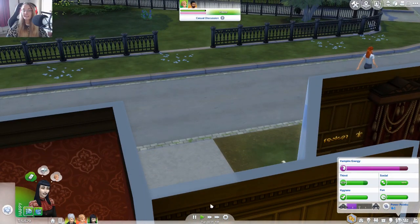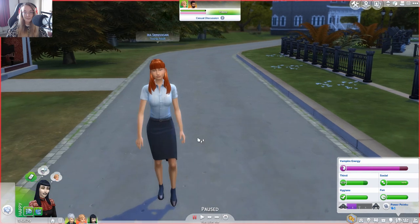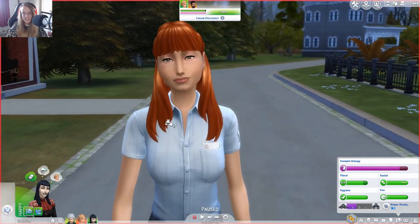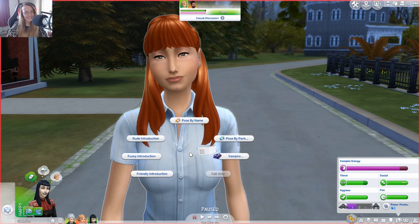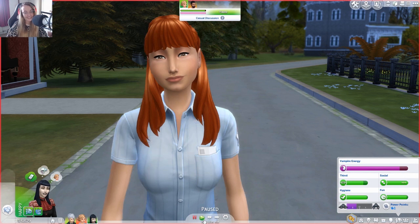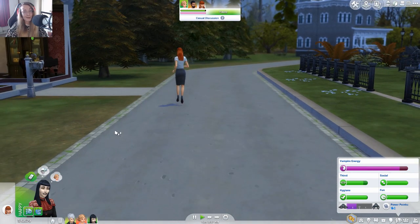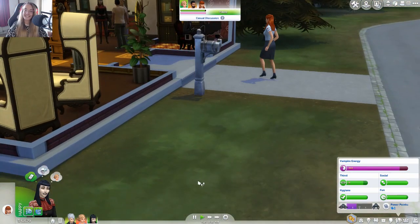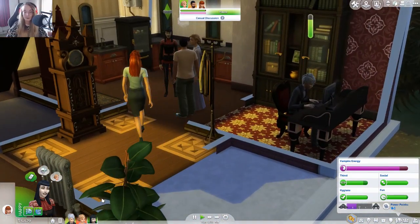Who's this woman? Who's our post lady? I feel like I kind of want to turn her as well. She's actually really, really cute. Oh my goodness, I kind of want to turn her. Let's go give her a friendly introduction. Hey, mail lady. Want to be a vampire? I know you do. I know you do. So we're going to go introduce ourselves to the post lady.